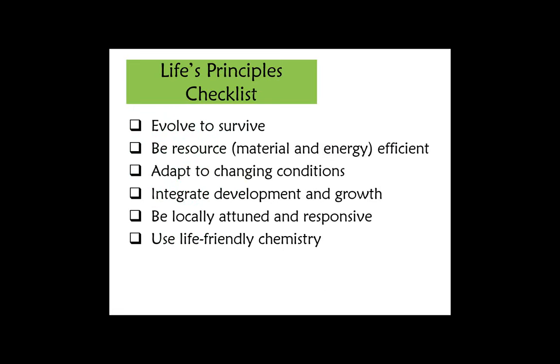And so we can use these Life's Principles as a checklist. Is it resource efficient? Can it adapt to changing conditions? As we talked about in the first lecture, are we trying to hold the ball still, like beefing up flood control or channelization walls to keep the stream stable and still and straight, or are we able to adapt to changing conditions and allow that stream during higher flows to flow out of its banks without doing damage?